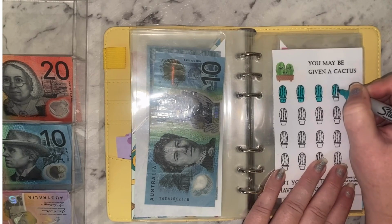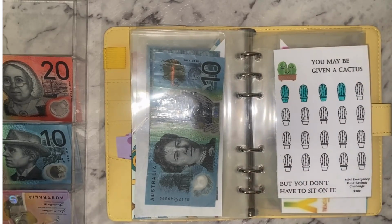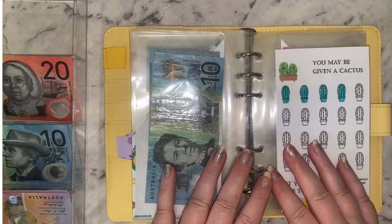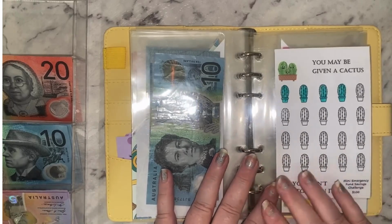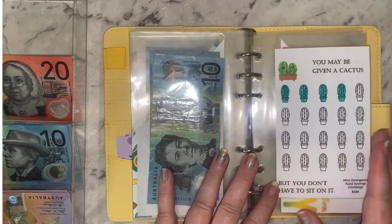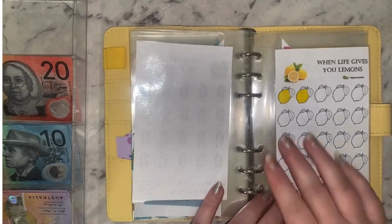I'm really happy with how this is growing and how I've managed to not spend any of it. I think changing the way that I track it has really helped me and kept me more accountable. So these trackers are available on my Etsy store. My cactus one is, each cactus is worth $5 and you save $100. When I get to the $100, I transfer it over to my lemon savings tracker, and each lemon is $50.